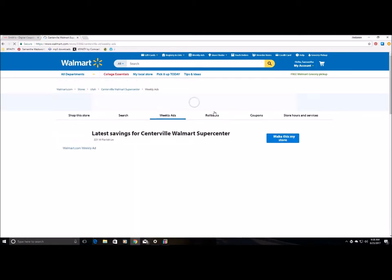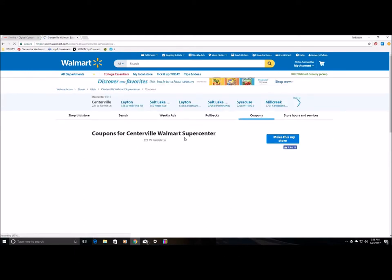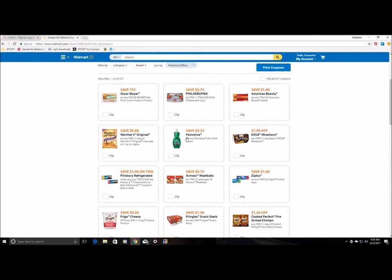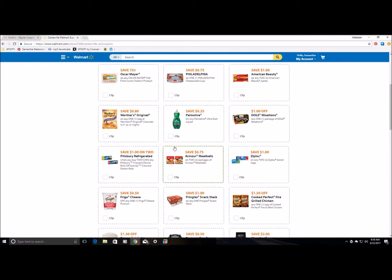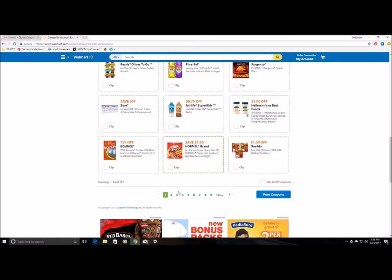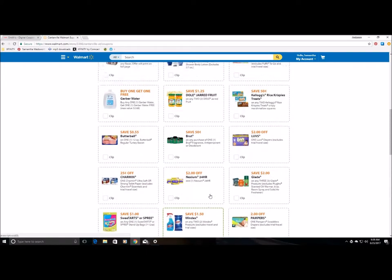Weekly ads coupons right here. So you go in there, and it will tell you it has those same ones on there. So if you can print them from here as well, as long as they don't say just use at Walmart, you could use those at Smith's and wherever as well.